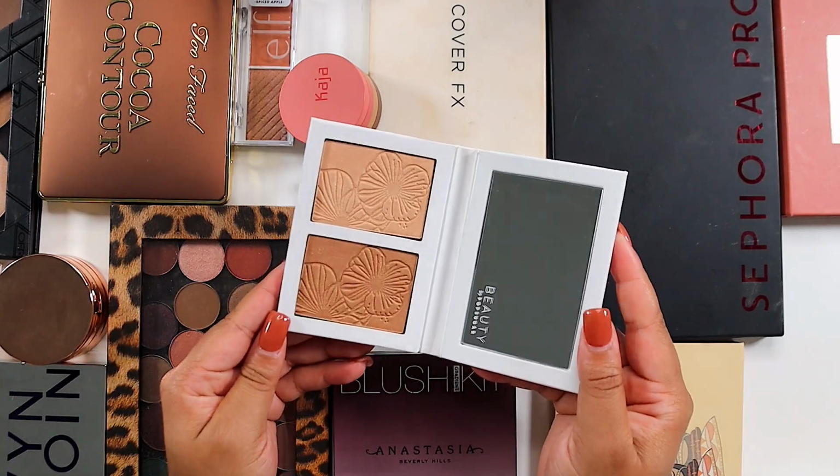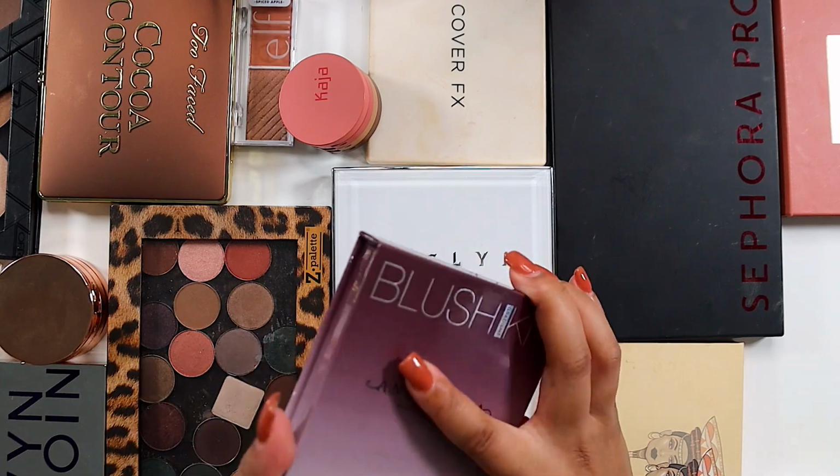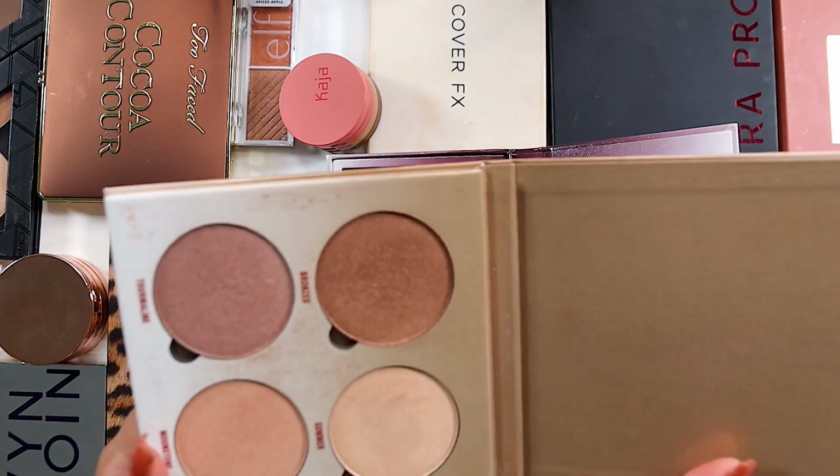I have a palette by Pop Sugar. That's pretty. Those are gorgeous highlighters. I'm just not going to use them. I have enough highlighters. The Anastasia Beverly Hills Blush Kit. Ooh, I forgot how gorgeous that was. And let's just open the Glow Kit as well.